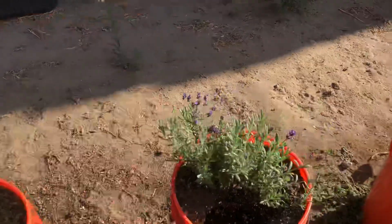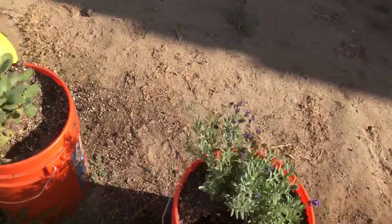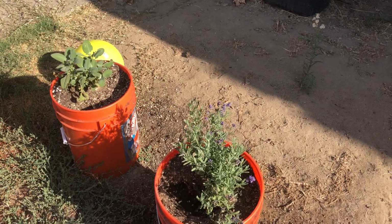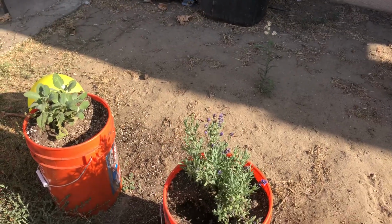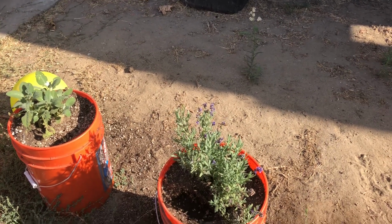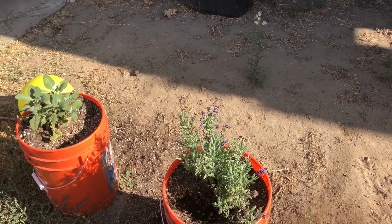This one is my lavender plant. Lavender is good for cleansings, and it smells great in the house, and it just brings about positiveness in your home and your environment. We grind this up, we use it a lot with respect to the plant, and we ask the plant for its offering.